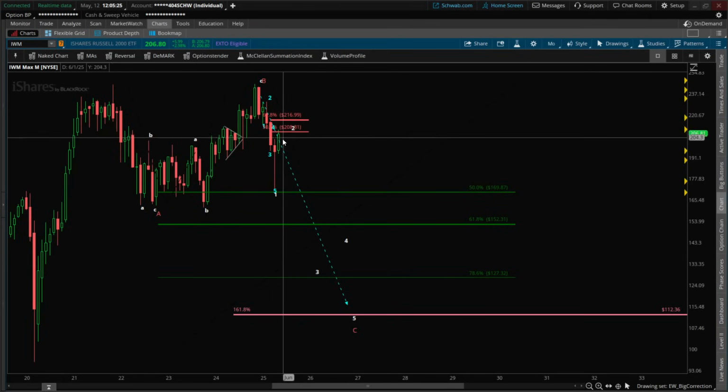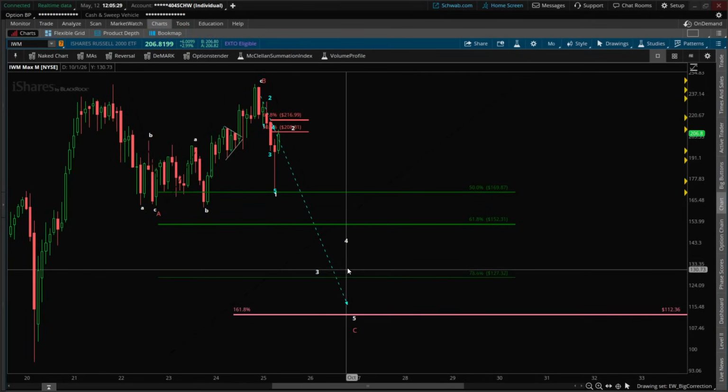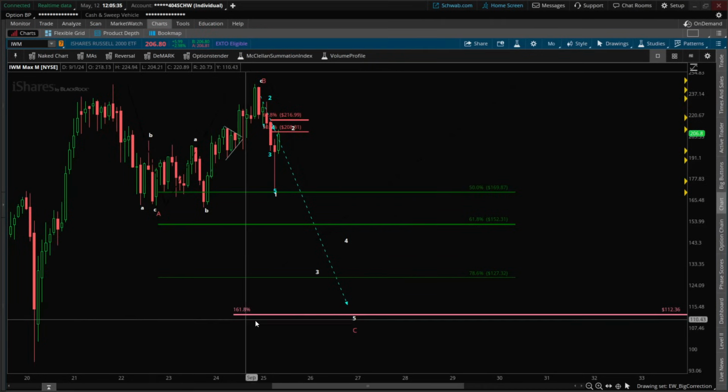And I think we see it wave 3, 4, 5, and this might even bottom before the rest of the market. Okay, so this into C wave, and it's possible that we can get to the 162. That would bring us all the way back down to test the lows of the previous move in 2020. That would be the Corona crash.